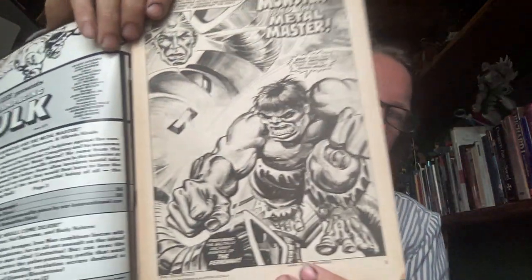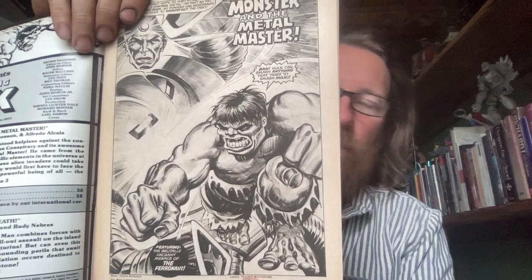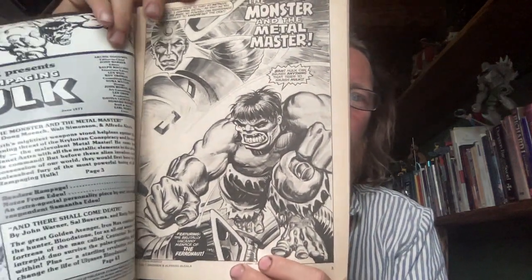This is the best thing I've read in a long time. I'm not a Hulk fan, but this is just so amazing. The story was very entertaining, and the artwork is just blowing you away. This is the splash page. Now, the artwork is by Walt Simonson and Alfredo Alcala. The story is by Moench.